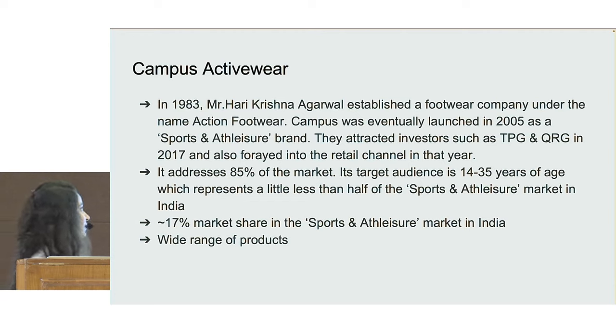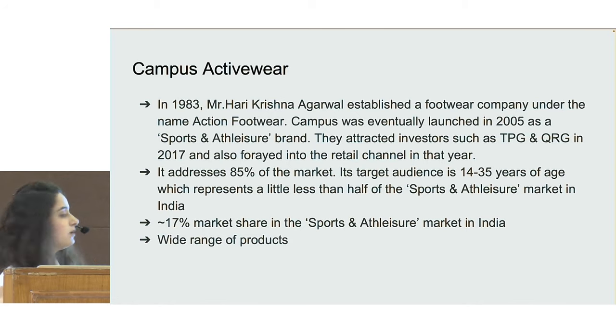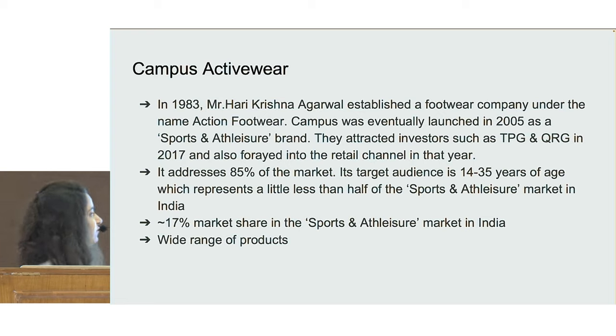Coming to Campus Activewear, in 1983, Mr. Hari Krishan Agarwal established a footwear company under the name Action Footwear, which was then eventually launched as Campus. It's mainly a sports and athleisure focused brand, and they've attracted several investors in the past, such as TPG and QRG in 2017. And very recently this year, they forayed into the retail channel as well.